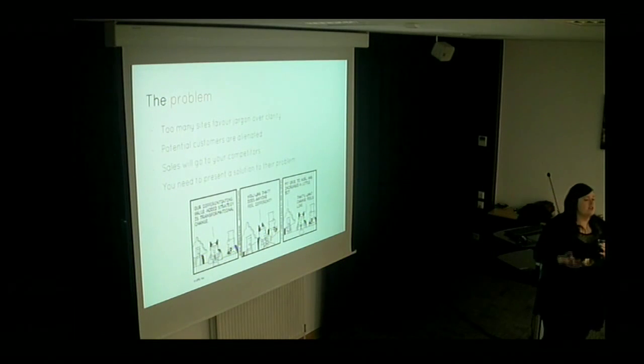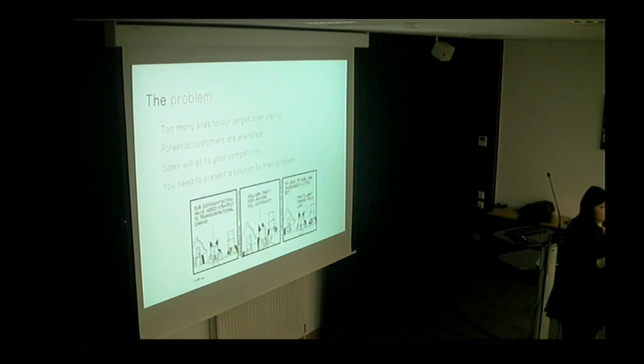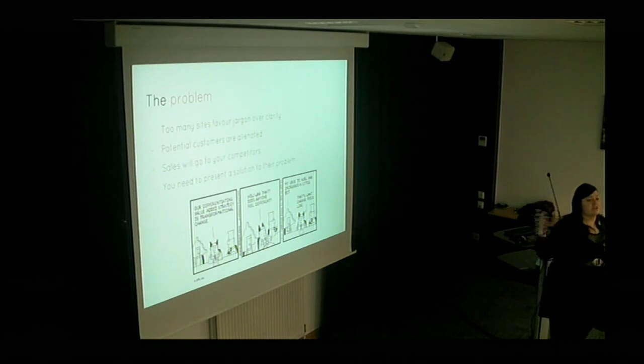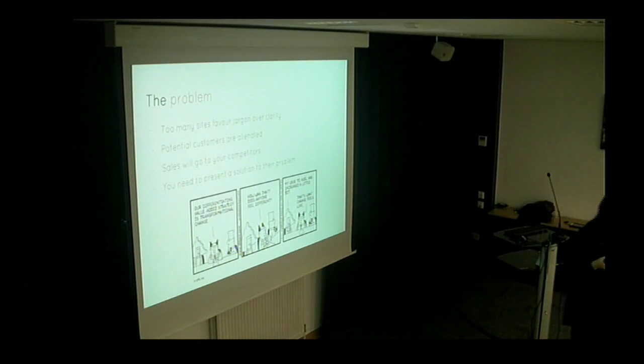So what you need to do is present a solution to their problem. When you search for something on Google, or when you're looking for a company in general, it's because you've got a problem. That problem might be that your kitchen's flooded or that you want to buy a new pair of boots. So you're looking for a solution to that problem, a plumber that can get you quickly, or someone that sells really nice boots.